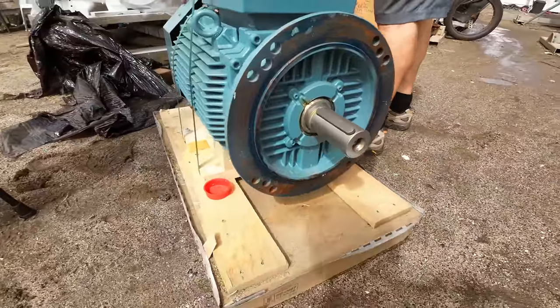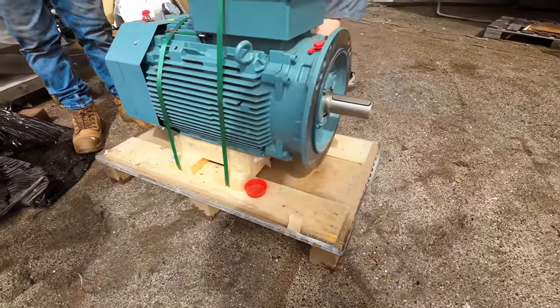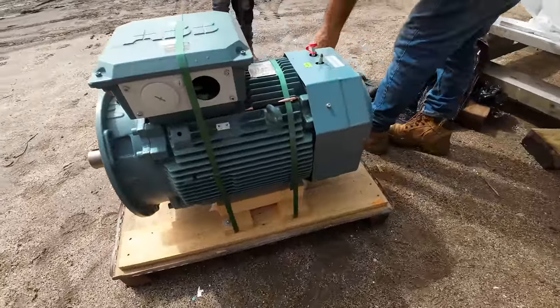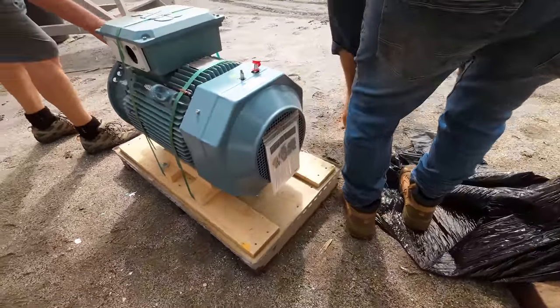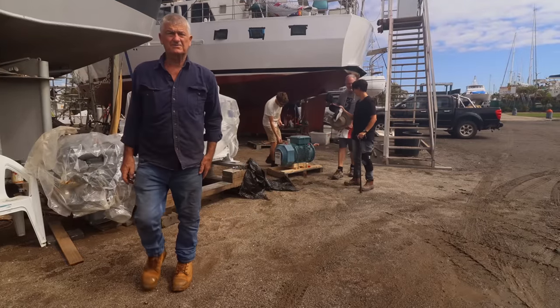This is our get home motor. It's a 30 kilowatt, 3-phase, 415 volt electric motor that will power Brupeg at around 5 knots using our 50 kilowatt genset when that finally gets put into the boat. And this is so that if the main gearbox or engine ever stops, we've got another form of propulsion to get us home. You gonna shift your spanner in the back pocket?